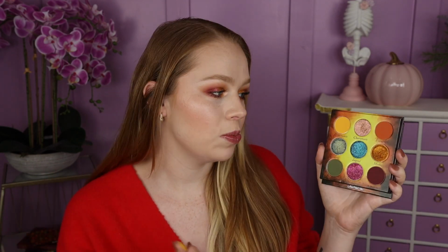I guess I could have told you about the formula before we started, but the mattes in all of these palettes are very soft, very creamy, and the metallics are super silky, very intense. I mean, you can see on my eyes, they are just so beautiful. So we have the shade Charismatic, which is what I have on my inner corner today, and this is kind of like a pale golden peachy iridescent duochrome. We have Enrapture, which is a pretty bright orange matte.